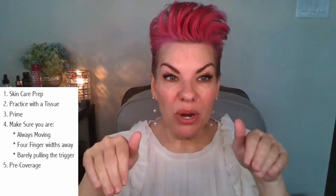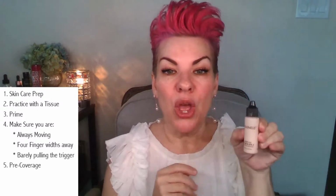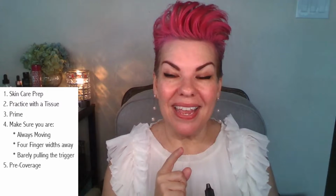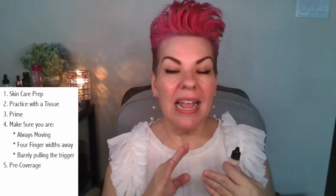So where I want more coverage is where I want to give that little bit of extra. So you can either use your lightest color, or this is where you'll use the correctors like Eraser, X-Out, the concealers, all of that. This is when you'll use that for pre-coverage. So this is not foundation. This is just the little extra that will help out.